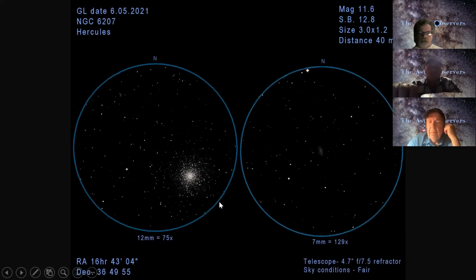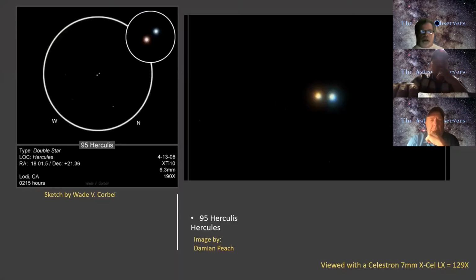But as far as the Hercules cluster, it resolved it really well. It really resembled a lot of what you see in this image over here. So the scope was really humming at this point.